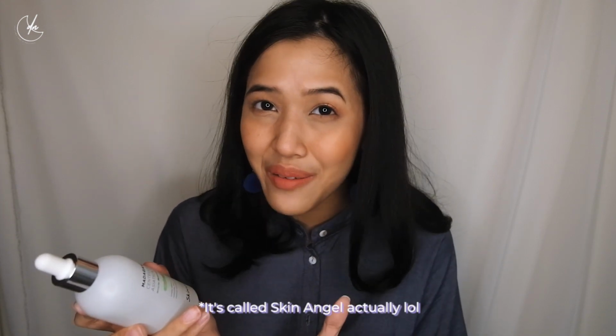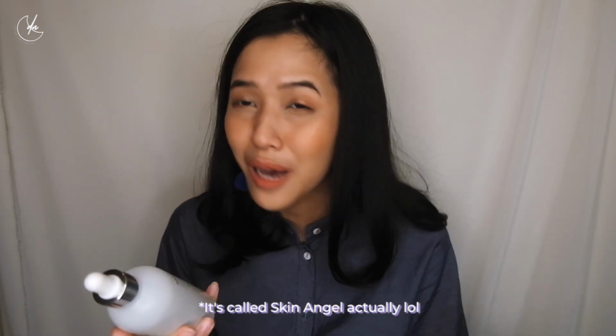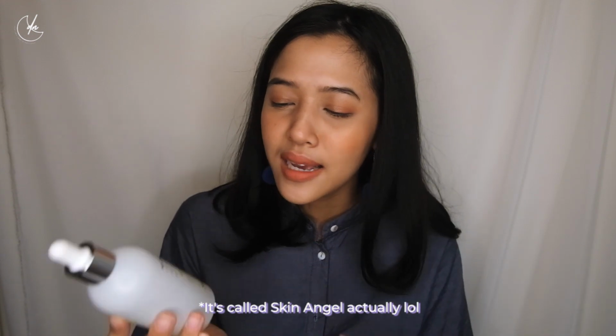And then the last skincare item that I have is this Skin 1004. Actually, I think you pronounce it Skin Chonsa. Please correct me if I'm wrong. I'm not Korean. I don't know how to pronounce things. But apparently Skin 1004 or Skin Chonsa, if I'm not mistaken, means skin angel in Korean. Please correct me if I'm wrong.